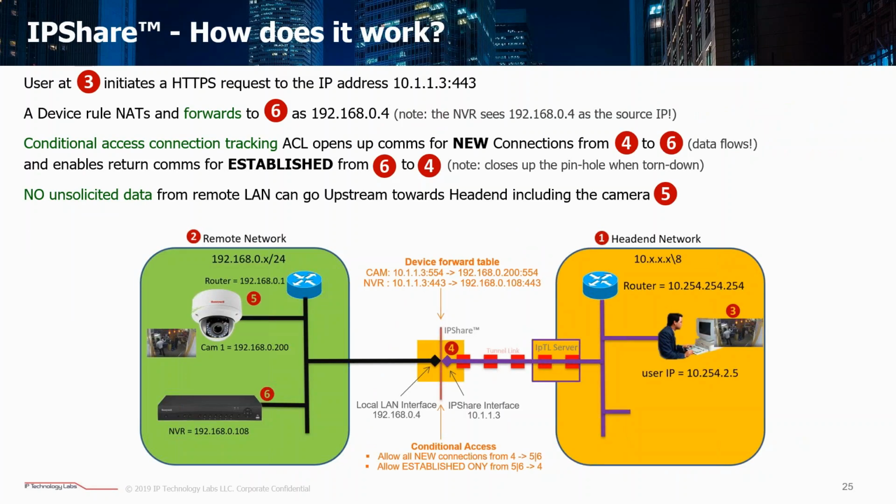So let's walk through a little schematic here, and then we're going to show you a live demo of this actually in operation. First off, let's look at operator number 3 there. He's a user, and he wants to see a stream coming from that IP camera at number 5. And so he opens up his application. Now his application will actually point to the IPShare interface on the IPTL appliance. And the IPTL appliance will then forward it to the camera.